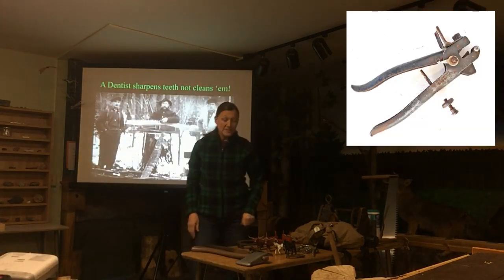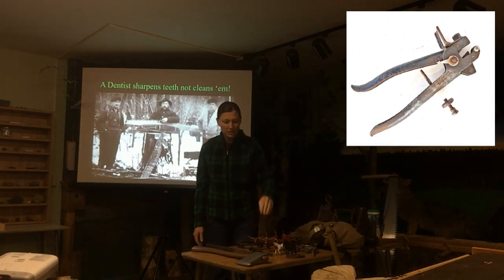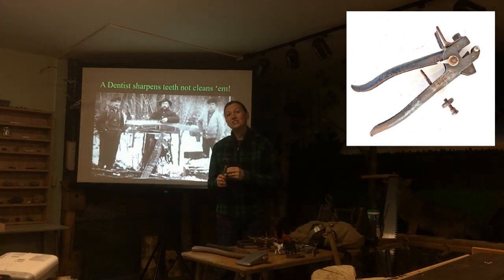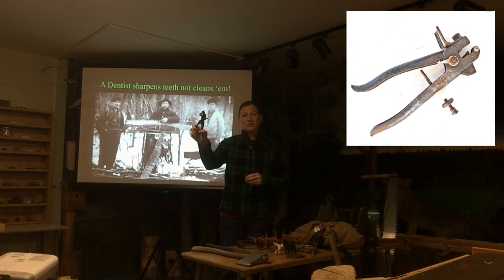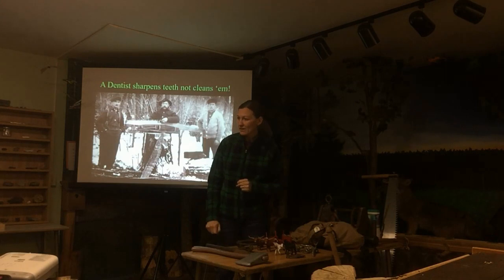All right, we also have a dentist in our camp, but our dentist does not care about what your teeth look like. He actually cares about what the saw teeth look like. And so he uses a tool that looks a little bit like this. It's called a saw pliers, to fix any of the saw teeth that might have gotten bent or dull while working that day.